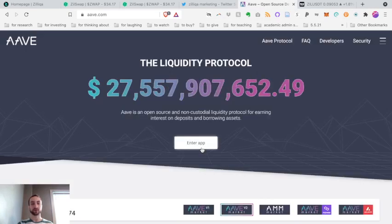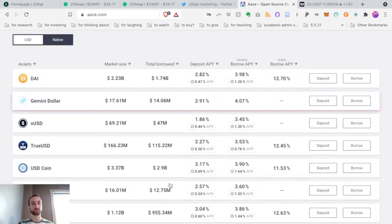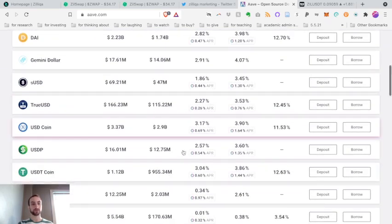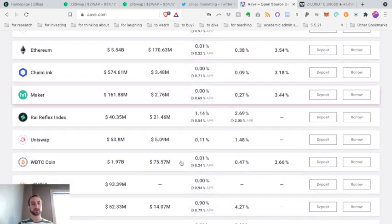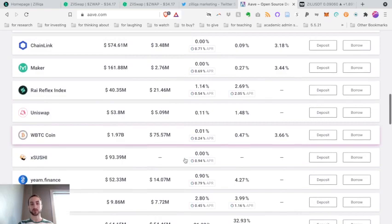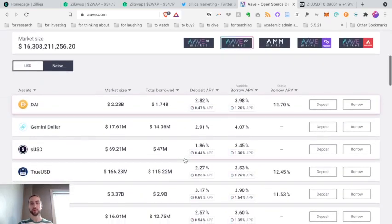So Aave is accessible across multiple platforms, including Polygon and Avalanche. It's got 27.5 billion total value locked here. And basically the way this works is you can come in here with your DAI or with your USDC or with your Ethereum or Chainlink, with your WBTC, your Uniswap, so many different options. You can deposit them as collateral, and you can borrow against them.